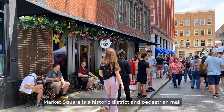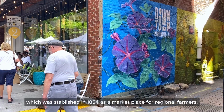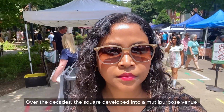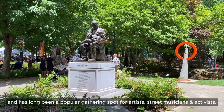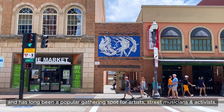Market Square is a historic district and pedestrian mall which was established in 1854 as a marketplace for regional farmers. Over the decades, the square developed into a multi-purpose venue that accommodates events ranging from concerts to rallies and has long been a popular gathering spot for artists, street musicians, and activists.